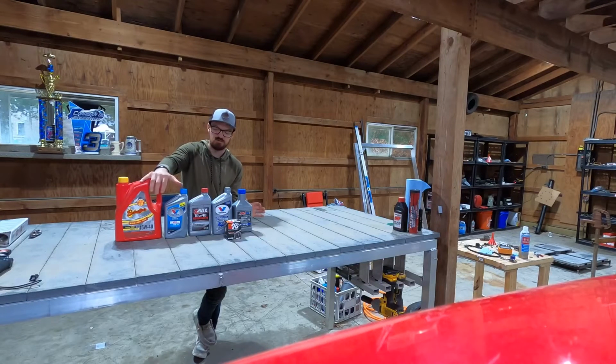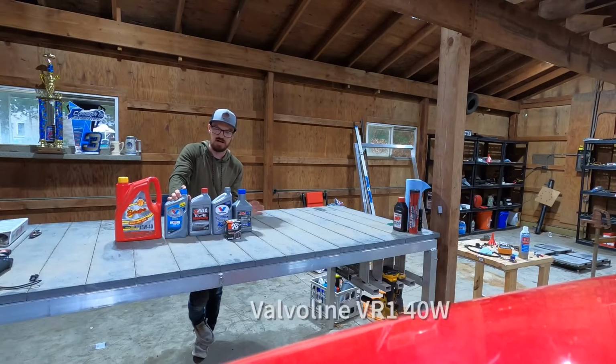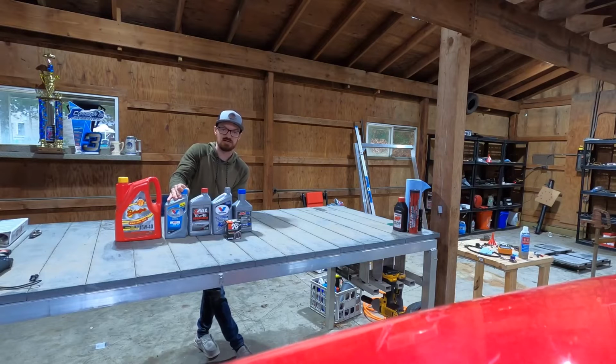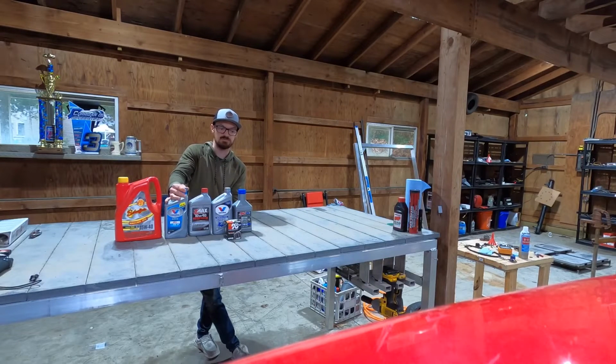We used the VR1 40W, which is super high quality oil. It's a lot more readily available than the Schaefer's stuff that I'm going to talk about in a second. Valvoline has been around the game a long time. They're in racing on a ton of different cars throughout NASCAR, dirt late models. I mean, they are everywhere you go. VR1 is probably some of the best oil that I've come across, so I have no doubts when I suggest it to you for something that you should be using. Again, if you're in the 1250, Hank recommends 40W for the VR1.